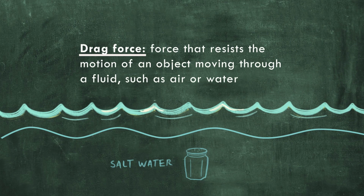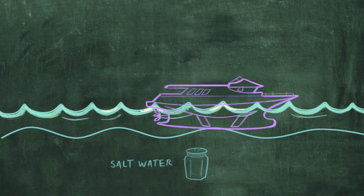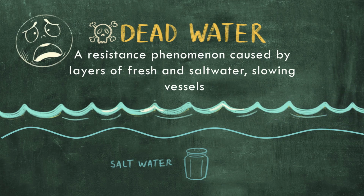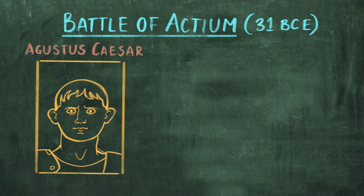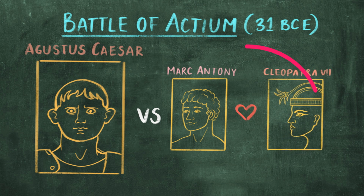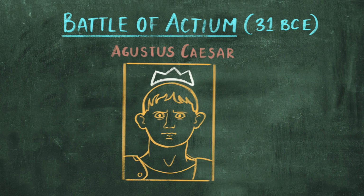While modern motorized ships are usually fast enough to overcome this effect, in the past, this phenomenon called dead water could have had significant consequences. Take the Battle of Actium. In this pivotal naval clash, Octavian, the future Augustus Caesar, faced off against the combined fleets of Mark Antony and Cleopatra VII. Their defeat marked the end of Egypt's dominance and the rise of the Roman Empire.